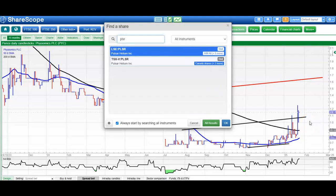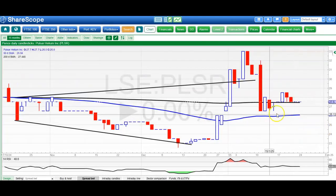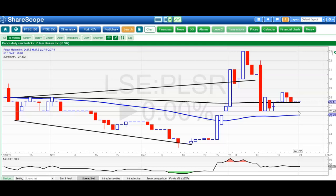Moving on to Pulsar, where I suppose we're still waiting for big news, but here the share's right in the middle of the range. They found support at the top of the gap from back in December, which is normally a decent continuation signal. Gives us the impression that at least while we're above 26 pence or 26.5 pence, we'll have a retest of the best levels here, 33 pence, pretty soon.